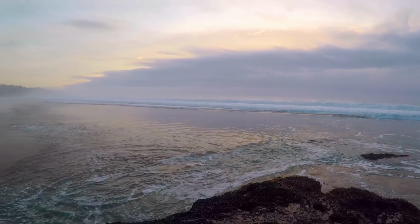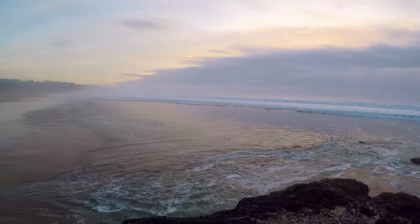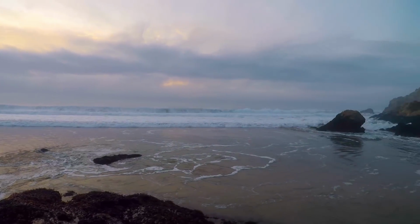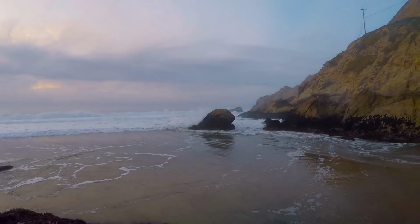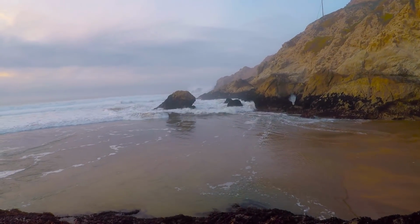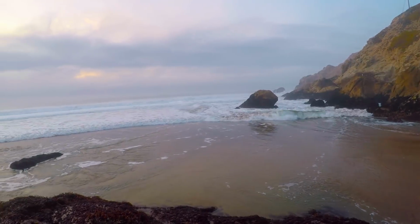I think that's going to be it, folks. We're right about at the exact low tide, and I'm going to pull out of here. No fishing today, but this has been kind of exciting, just being out here doing this.